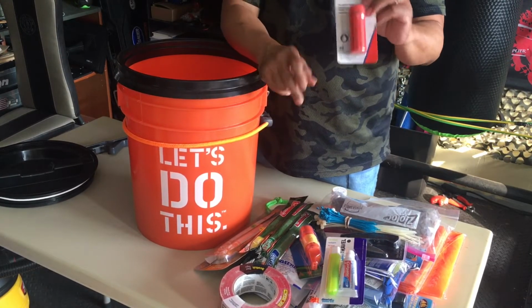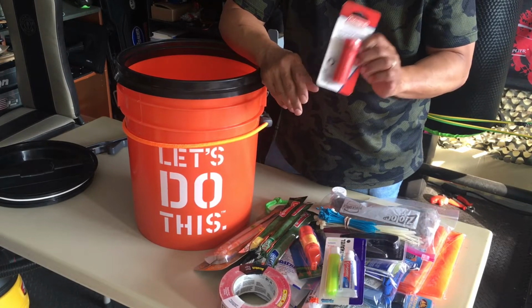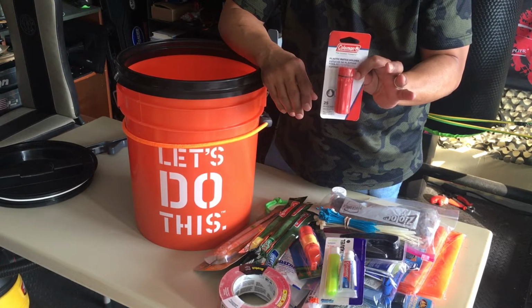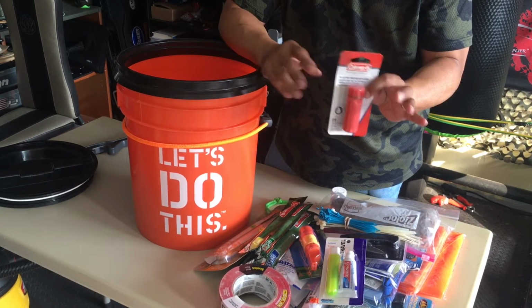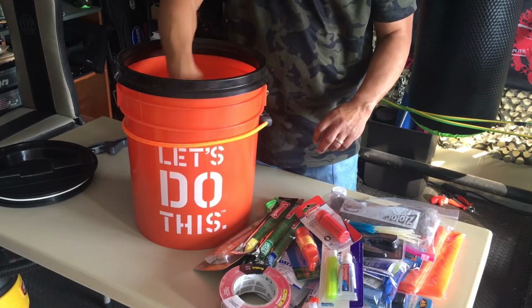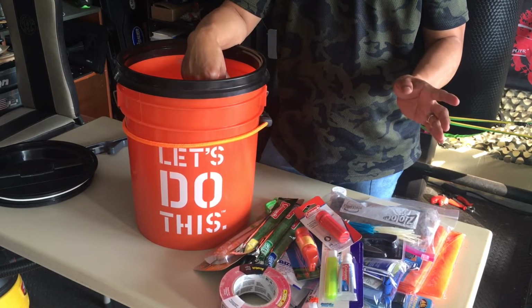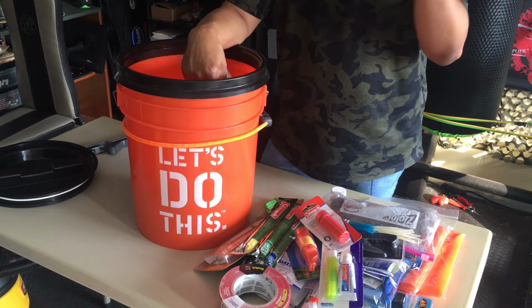Then I have another item here that you need. It's a match holder. This match works pretty good because you can use it even though it's raining outside. It's kind of like a storm match.